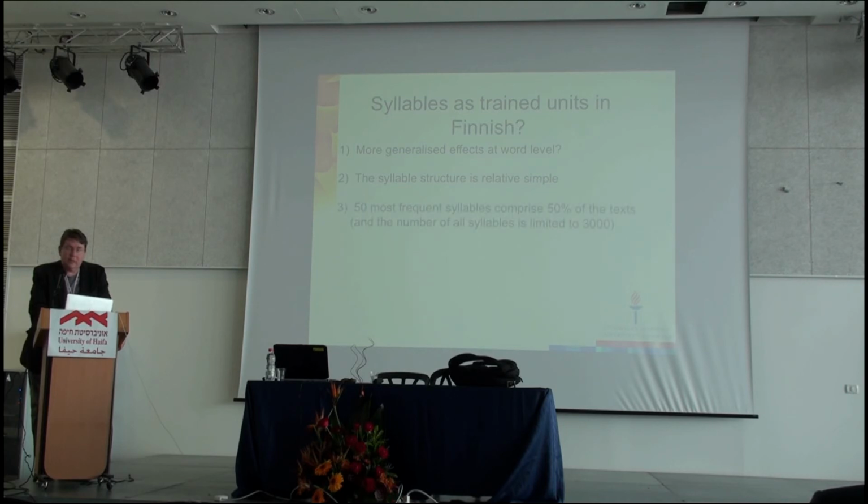And also, if you look at the 50 most frequent syllables in Finnish, they comprise 50% of all syllables in the texts. And also, the total number of different syllables in Finnish is fairly limited. The maximum number of possible syllables is 3,000, and the most frequent ones fit into 2,000. And as I mentioned, syllables are perceptually salient units of the spoken language.